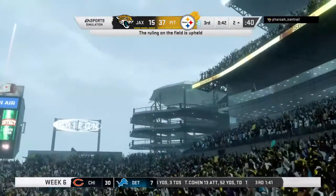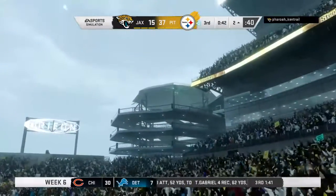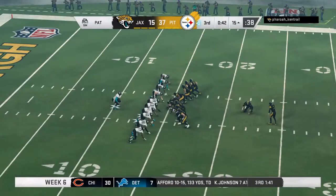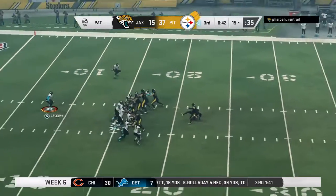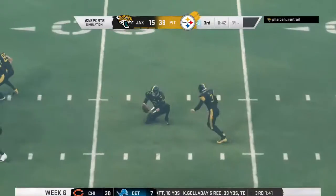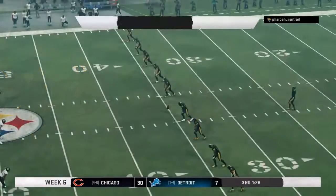We see this route all the time, but when it's well executed, it's a beauty. It feels like the fade takes forever to develop, like that ball is just hanging in the air. And the reason why is that the receiver is trying his best to put the defender inside and give himself space to fade away from him and catch the football, and that's exactly what happened there.